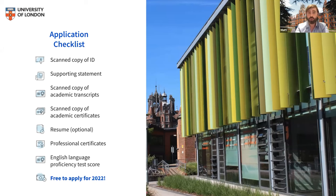We need a scanned copy of your ID. This would normally be a passport, national card, or birth certificate, but we need a scanned copy of ID. The supporting statement is only 250 words. It's your reason for why you're looking to take the course. We're looking for something quite short and snappy of why you'd be a good applicant for the course and why you're looking to do the course.